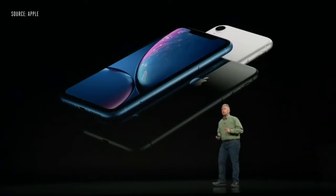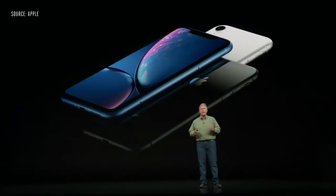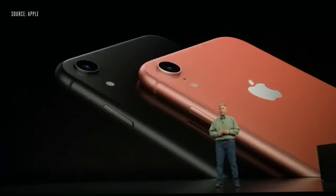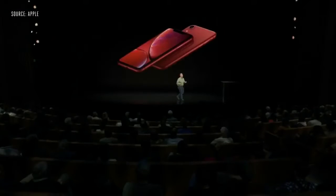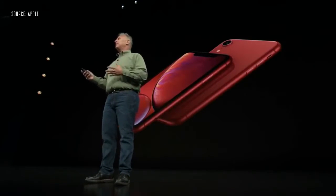It's made from a 7000 series aerospace-grade aluminum and has more durable glass. It is absolutely stunning. It comes in incredible new finishes: white, black, blue, coral, yellow, each beautifully designed with that aluminum finish. There's even an incredible Product Red one as well, and it is beautiful. All of these are protected from dust and liquids to IP67.